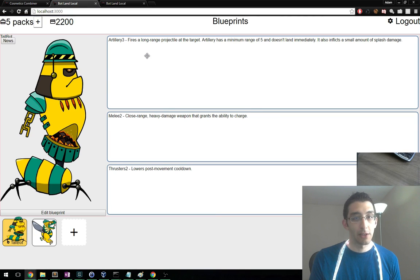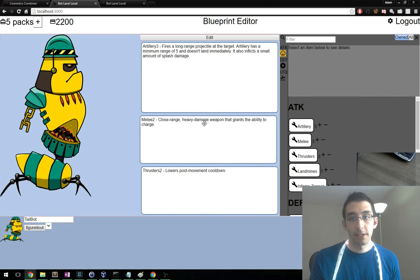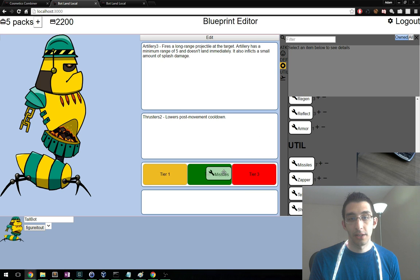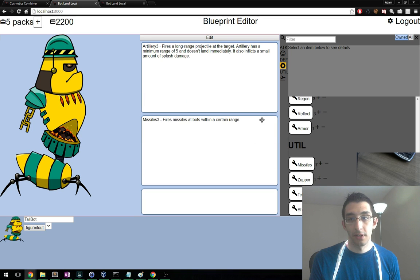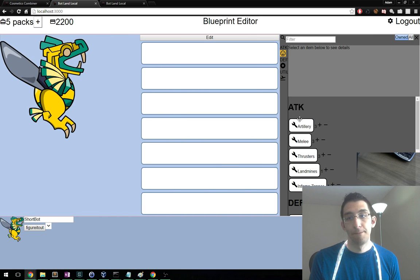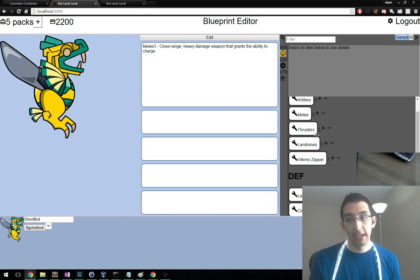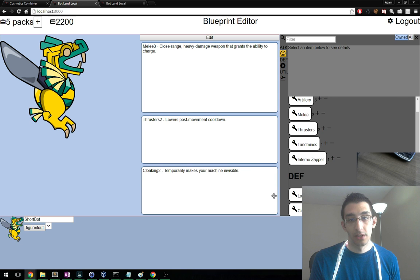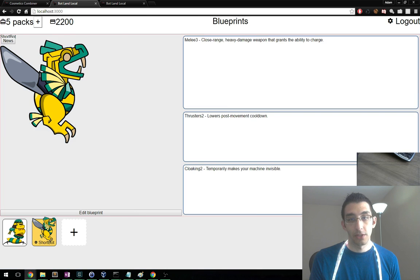Sounds good. Now let's equip this bot. Artillery, let's go with an artillery missiles loadout. Where's missiles? Artillery, no, I want level 3 missiles. Artillery, missiles, and armor. So let's go with that one. That's going to be tall bot. And then short bot is going to be, I don't know, melee and thrusters 2 and cloaking 2. Okay, cool. So let's play a game there.